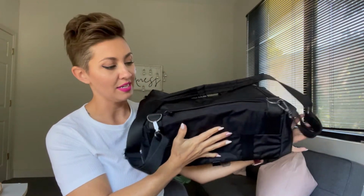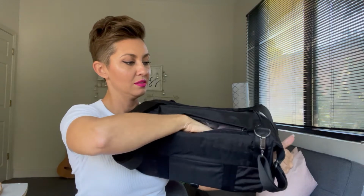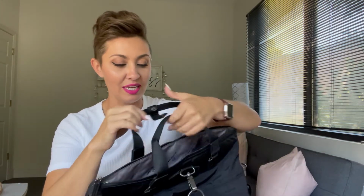And true to 12Little form, this bag also has a secret pocket back here that looks like this. This was where I liked to put soiled cloth diapers when I was cloth diapering, because it got them out of the way and not where I was going to touch them while they were in the bag. They were just nice and out of the way in their little wet bag and separate from the rest of the stuff in my bag.